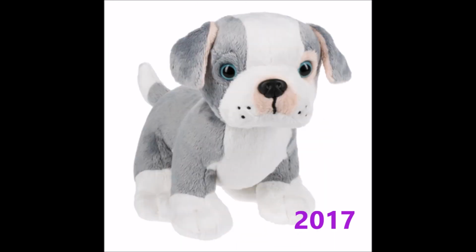And finally, for 2017, my favourite Webkinz is the Webkinz Pitbull Puppy. I think it's the only Webkinz that I actually own for this year at the moment as well. So that kind of narrowed my choices down a little bit. But this Webkinz is unique again, and it's so cute. And I'm really happy that they actually made it.